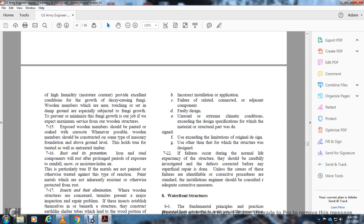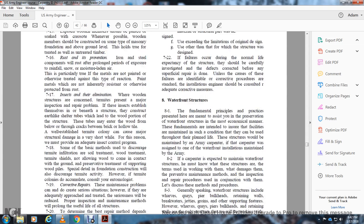722. The failure occurred during the normal life of the expensive structure. It should be carefully investigated and defects corrected before any superficial repair is done. Unless the cause of the failure and the corrective procedures are clear, the installation engineer should be consulted. There are adequate corrective measures.